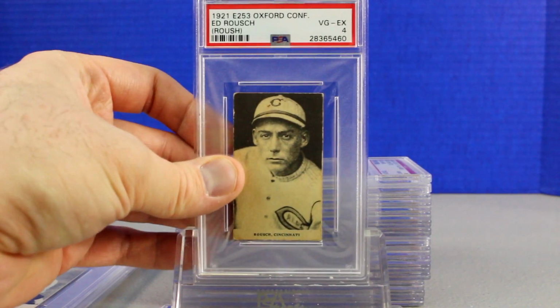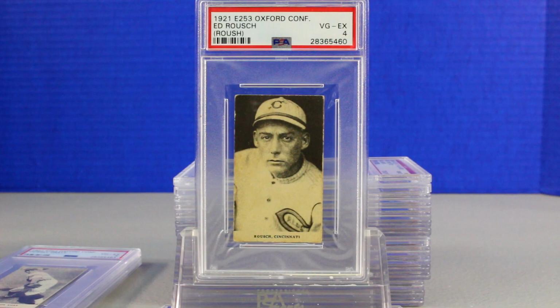And we have this one. This is a 1921 Oxford Confectionery card, E253. So it came out the same year as the American Caramel cards. They are quite a bit tougher to find. It was a smaller candy company, therefore they probably didn't produce as many as the American Caramel Card Company did.